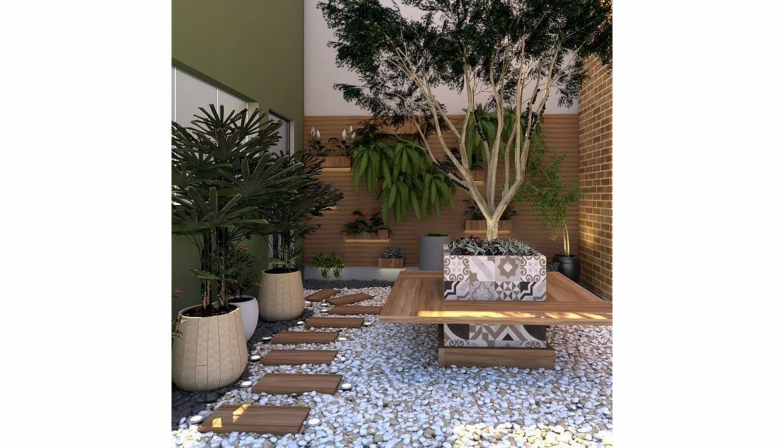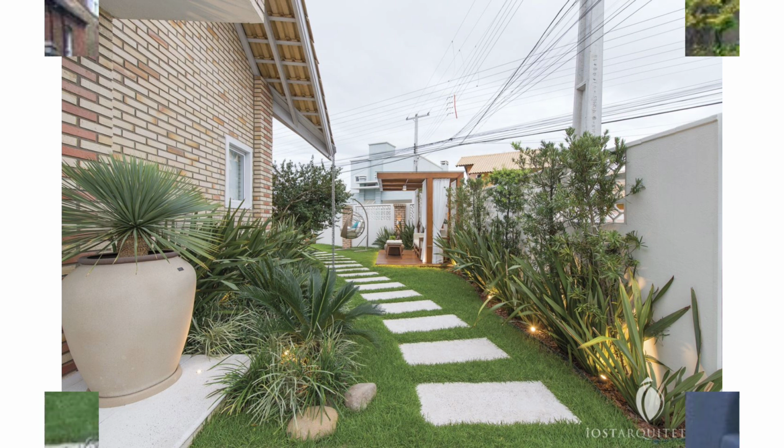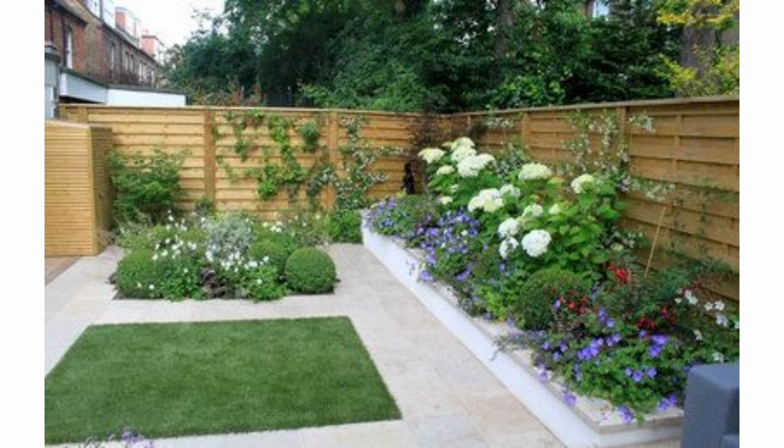3. Focus on the fire. Who doesn't love a fire pit in the backyard? Many backyard ideas incorporate this popular space. The brick patio is essential for safety when lighting a fire, so don't forget to plan for that.